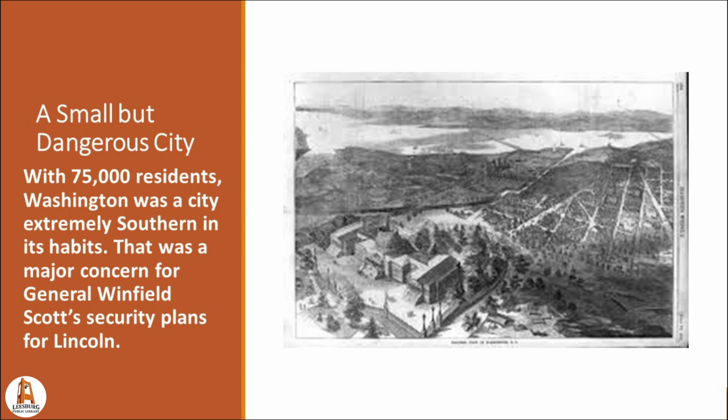My hometown of Brooklyn, New York, which was then a separate city, had over 266,000 people living in it, and it was the third largest city in the nation after New York and Philadelphia. So Washington wasn't really that big a deal yet.